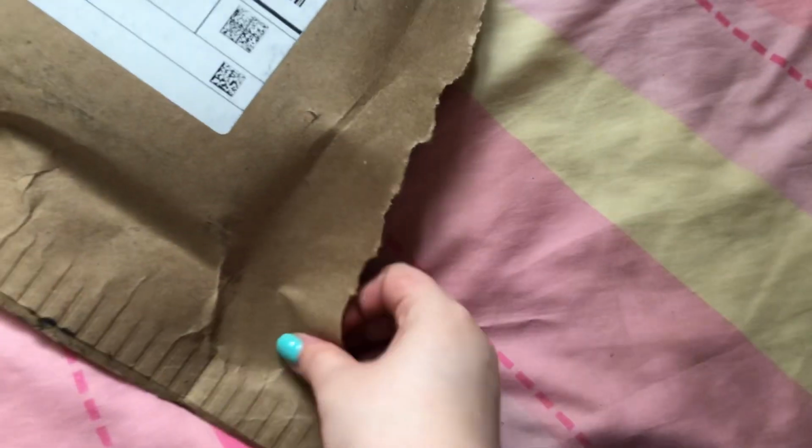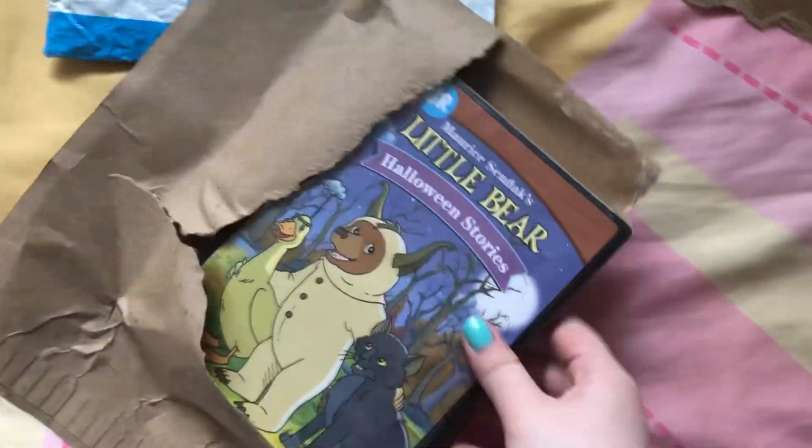This is the receipt. I think it ripped a little bit by accident. Anyways, what do we have here? Stuck. 1 sec. Oh, we have another Little Bear DVD.